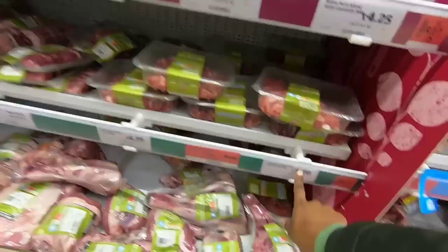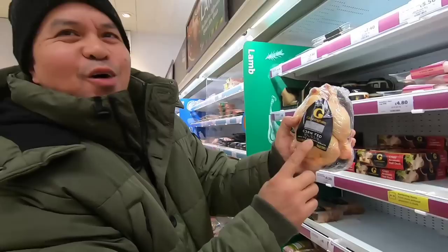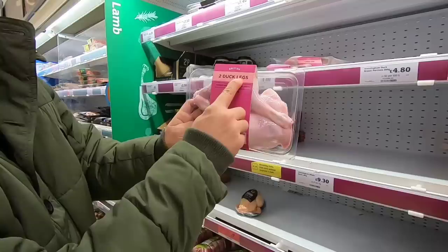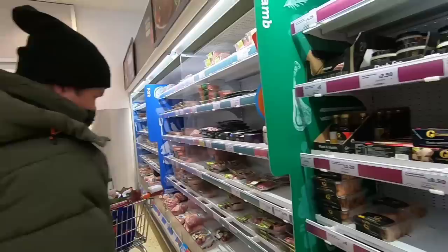So let's see, we will choose. Look, what is that? Corn fed. Poussin. What is poussin? I don't know what this is. Guinea fowl. Look at the price. Oh my goodness. 6.67 per kilogram, and this is 7 pounds. Very small. I think they have duck as well. Look, duck. Two duck legs, 4.80. Oh, it's complete here, guys. So many things you can buy: fish, chicken, lamb, beef.